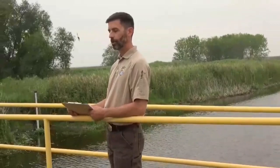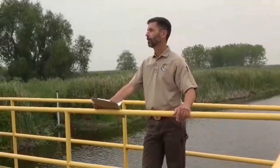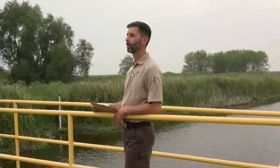One of the biggest management concerns and factors we have to deal with on the refuge in managing those 26 impoundments is cattail expansion. Wetlands comprise about 37,000 acres of the 61,000 acre refuge. The expansion of cattail into the open water habitat significantly reduces the quality habitat that we're tasked to provide. The other impact is that cattail stands take up space in those wetlands, in effect reducing the amount of storage capacity that we have on the refuge.